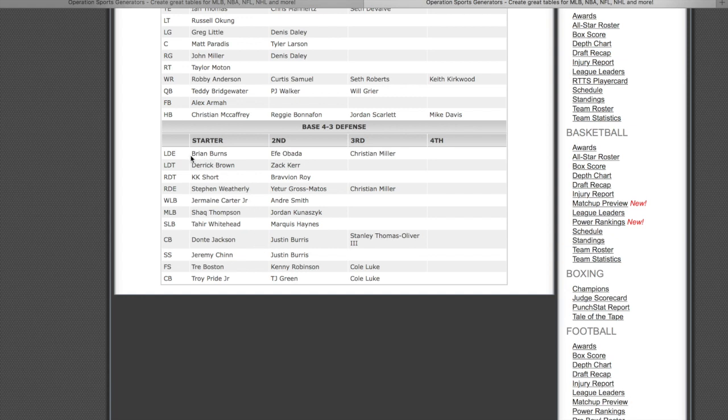So the 1st-round pick from last year, prime for a breakout season. And when I say that, I mean this guy is going to be great in my opinion. He's fast, he could shed blocks, and I just don't think he was the outside linebacker that Rivera's scheme had him in. But Brian Burns now is going to be the left defensive end instead of the left outside linebacker since we are in a 4-3. So yeah, that's going to work out very well for this team, I hope.